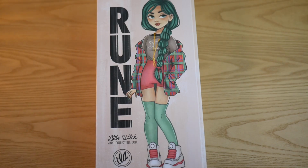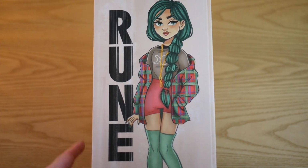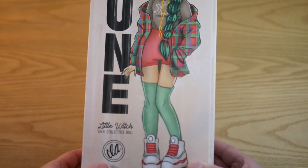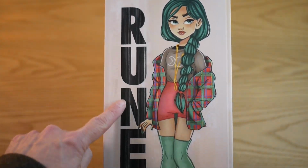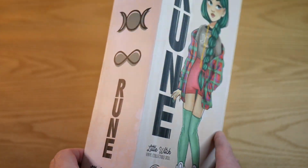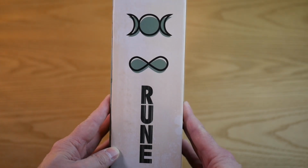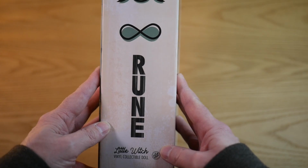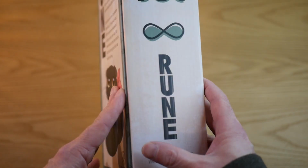But I wanted to show you the box first, because it is a work of art in itself. So obviously this is the front of the box here. This is an image of what the doll looks like there. And obviously her name is here. On the sides we've got these witchy symbols, I suppose. We've also got the name Rune, and we've got the same information here, Little Witch Vinyl Collectible Doll.